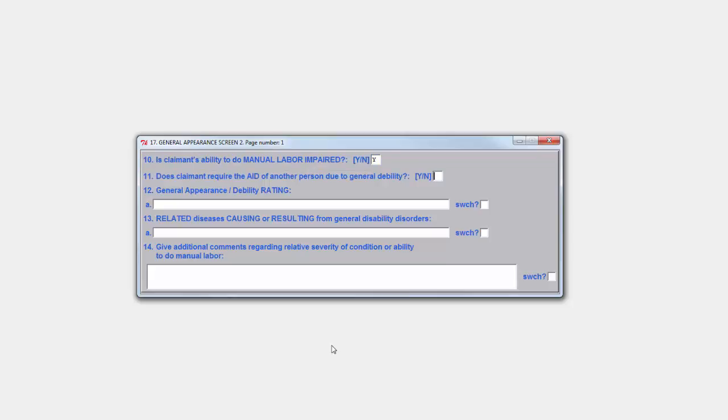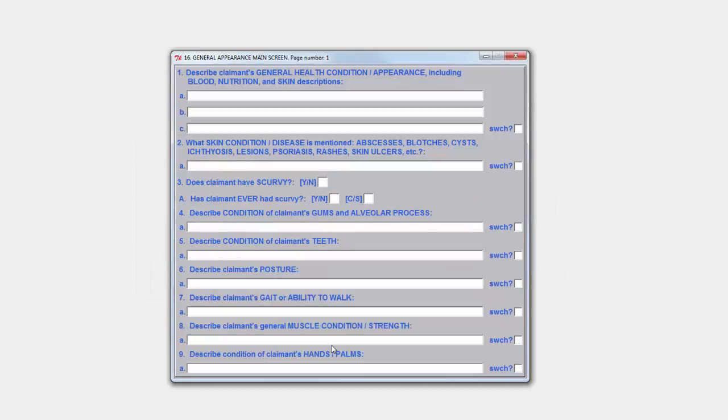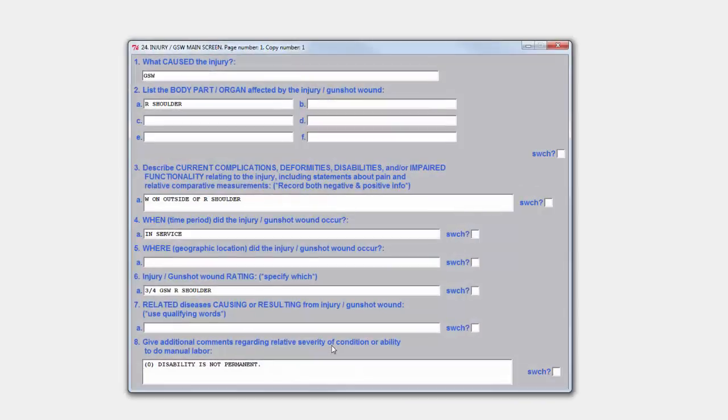If the soldier's ability to do manual labor was impaired by multiple injuries or diseases, we would enter this information on the additional comments of the general appearance screen tagged with a 10. But Harmon is disabled only by a gunshot wound. Therefore, we will return to the gunshot wound screen and enter this information in the additional comments tagged with a 0. This is the end of the first certificate. An experienced inputter could input it in about 3 to 4 minutes.